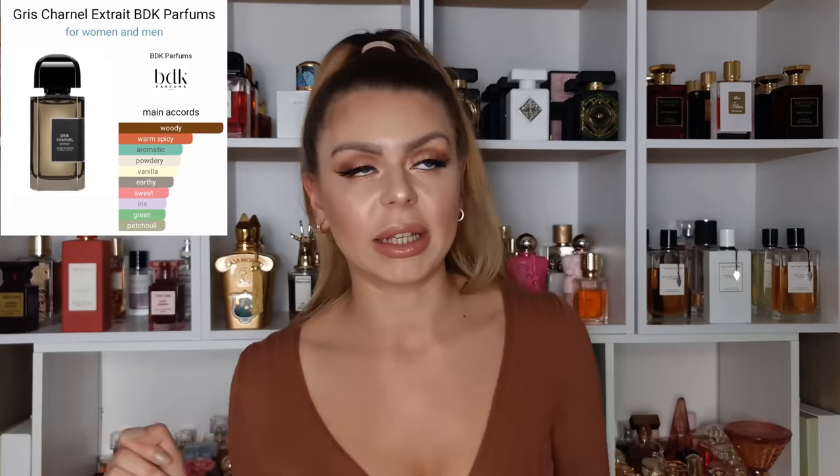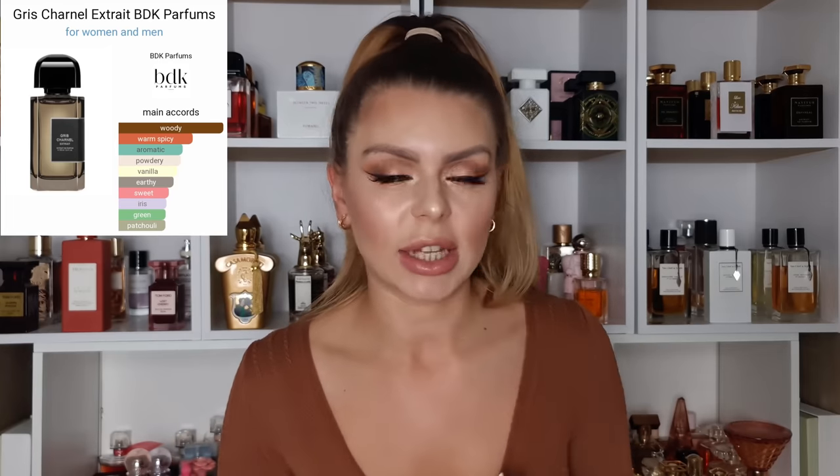Gris Chanel and Extrait from BDK. I obviously have the original Gris Chanel. I absolutely love that scent. For me, it's perfectly unisex. It smells stunning on me, and it smells stunning on a guy. I couldn't find it in my Selfridges closer to me, in the center where I work, they didn't have it. So I went to the other Selfridges in town in Manchester and they had it.